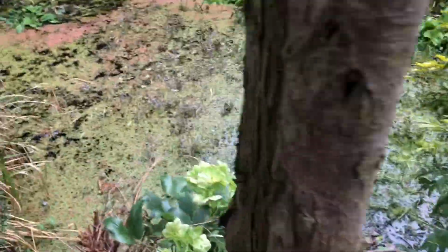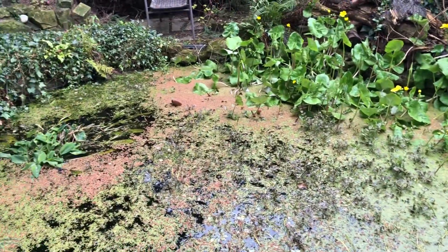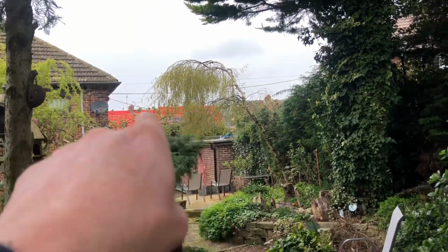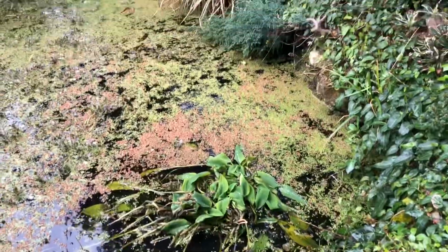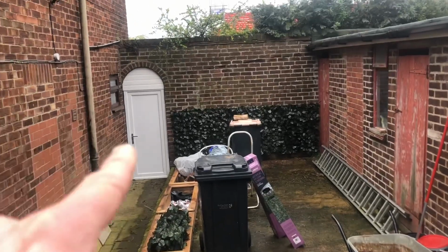Go and have a look up there, see what you can. This is, there's another pond here, look Stephanie, up here. Might be frogs spawning here. Come on, see. They're busy putting new roofs on them houses over there. This is the new door that's gone on here.